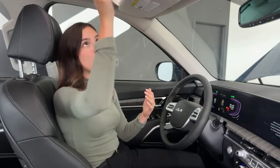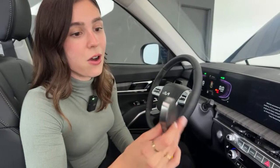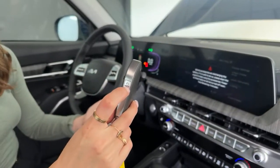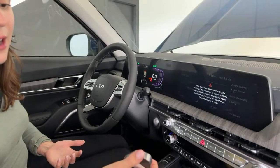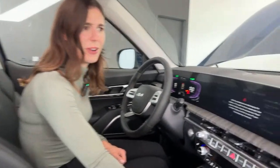I will show the key fob really quick. It is a new style, and it is a slim profile, and on it you can see that you have integrated remote start. So even if you don't continue with your Kia Connect membership, you have your remote start here that you can use for the full duration of the vehicle's life, of course. Other than that, regular lock, unlock, trunk, and panic button. Anything I'm forgetting? Anything you want to show? Let's head to the back seat.